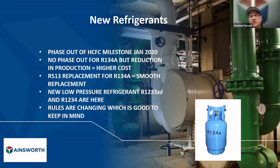Even in preparation, I reached out to a couple of people who spend a lot of time on the refrigerant rules that are coming. And it's hard to get exact information, but R134A has no phase out scheduled, but there is a reduction in production scheduled, which will result in a higher cost for R134A. So that's just something again to be aware of.